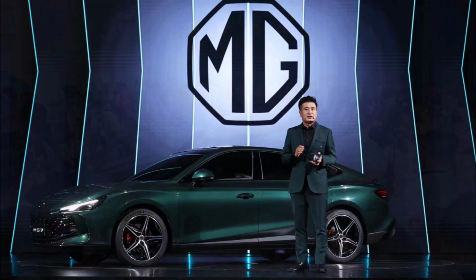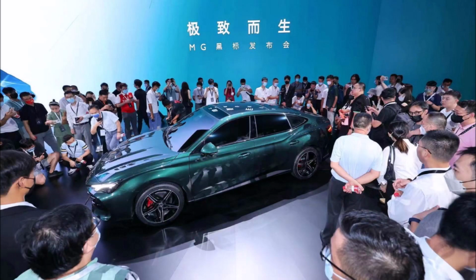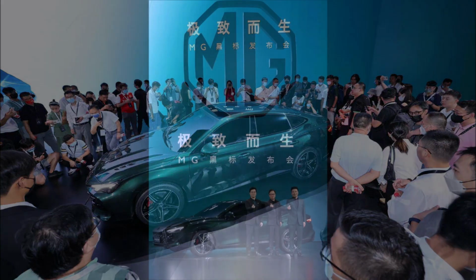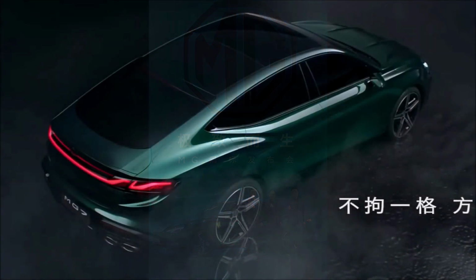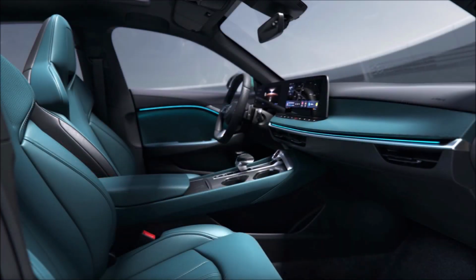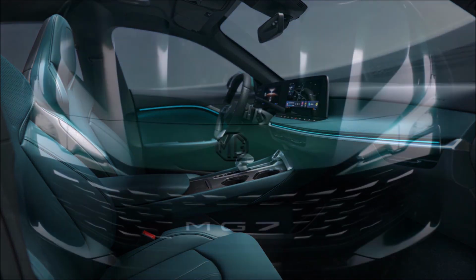Now, at launch, the MG7 is available with different ICE power versions, with a plug-in hybrid option rumored to follow next year. The entry-level 300 VTGI is fitted with a turbocharged 1.5-liter engine producing 183 horsepower, 136 kilowatts, 185 PS, and 300 newton meters of torque. Power is sent to the front axle through a 7-speed DCT automatic gearbox.